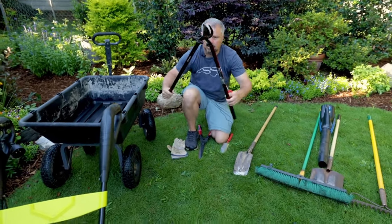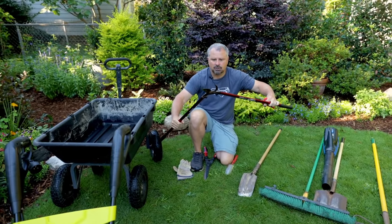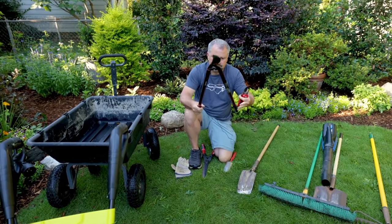I've got these large pairs of loppers. For whatever reason, I have 4 pairs of loppers like this. But if you have larger limbs to prune, these are certainly handy.